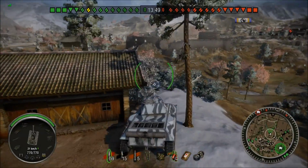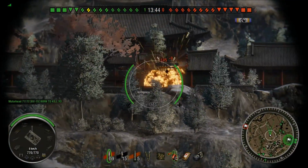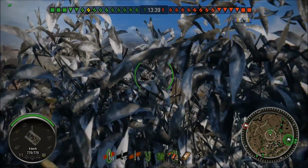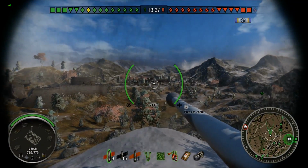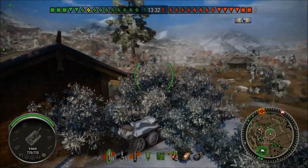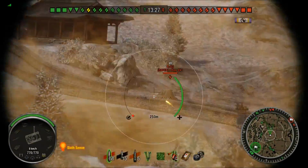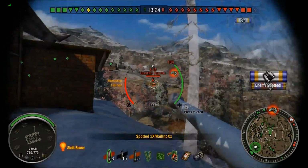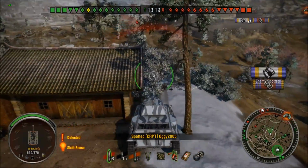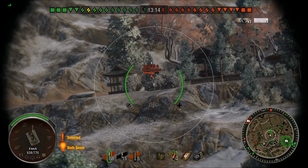But it's like I said with this tank, the best games are a combination of inflicting some damage and getting assisted damage. I don't actually get that much assisted damage in this game, but in one game on Prokhorovka, which wasn't that great a game, I got like 4-5k assisted damage.